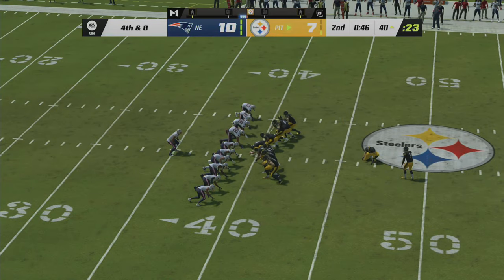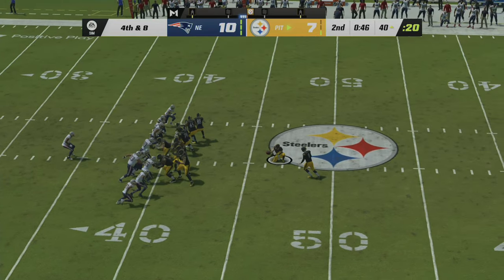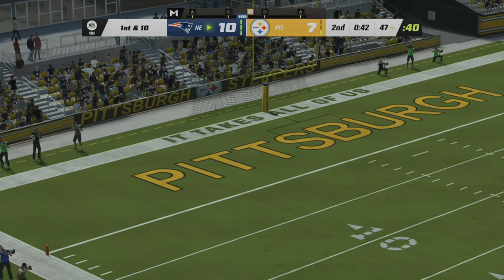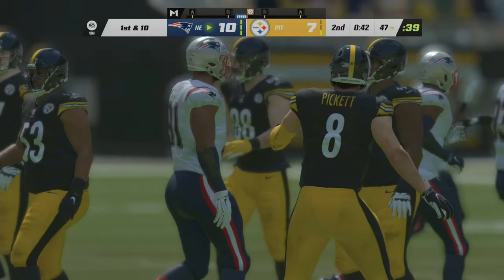So coming on now is the field goal unit. They're going to try for three, and he'll need all the leg he's got here. And he's going to miss this one. That is no good. Well outside the left upright.